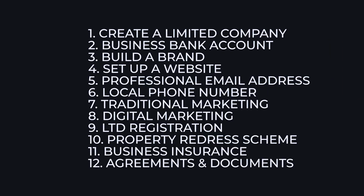So there you have it. They were my 12 steps to setting up the perfect rent-to-rent 2.0 business. Focus on 1 through 6 initially, scale up to 12.